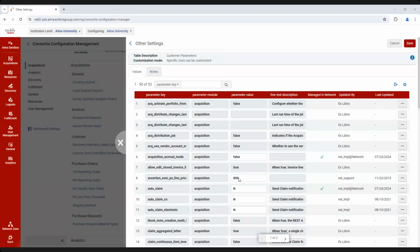You see that managing the network is no longer available, meaning the network zone is no longer managing that configuration. So I showed you a table level configuration and a row level configuration. They behave the same.